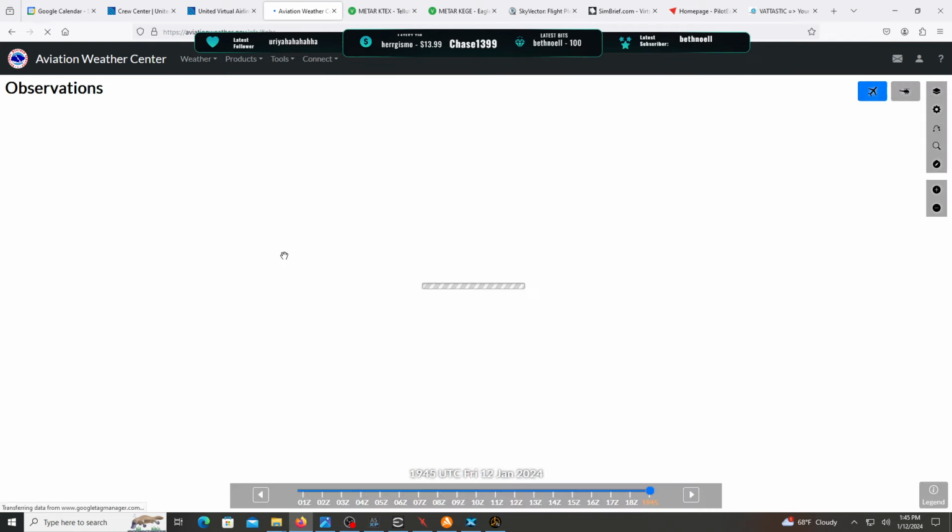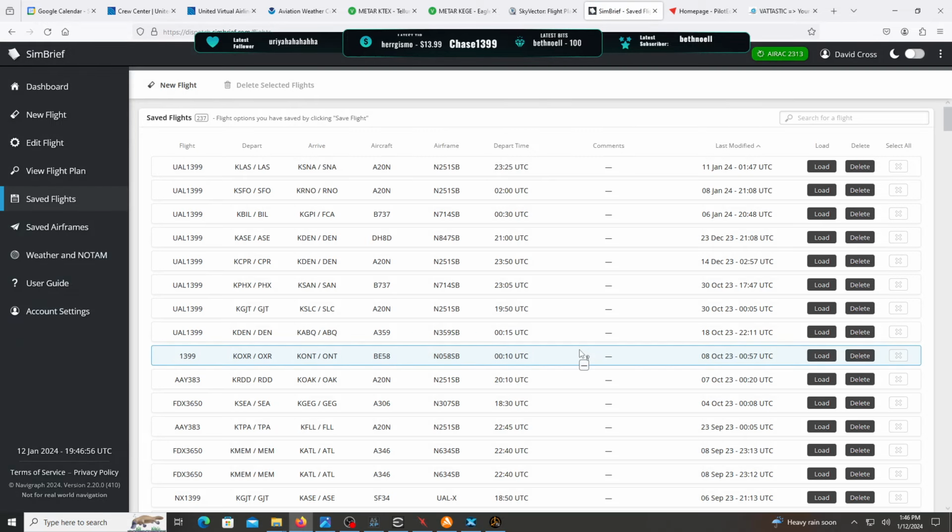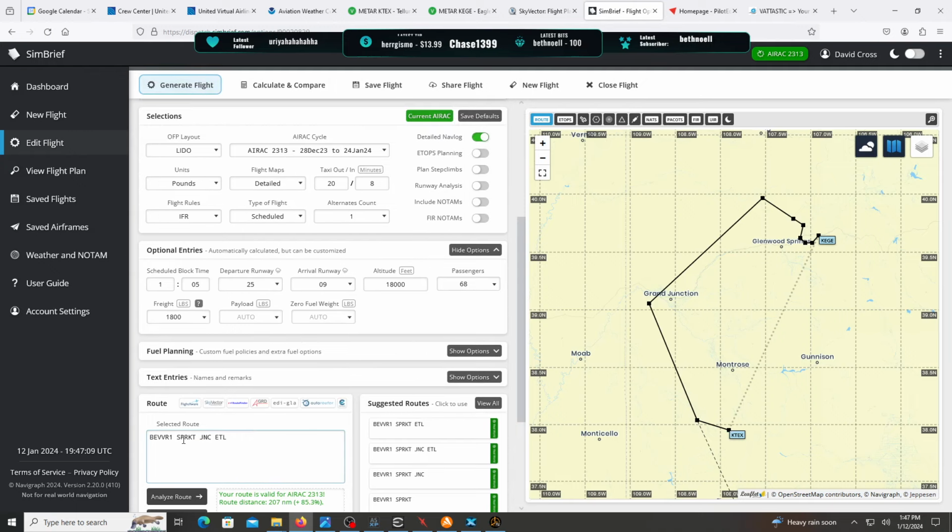Right here. And we're going to follow the Beaver 1 sprocket transition, junction, and then cones VOR. And 180, mainly because of that altitude.